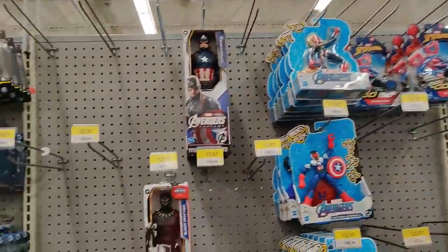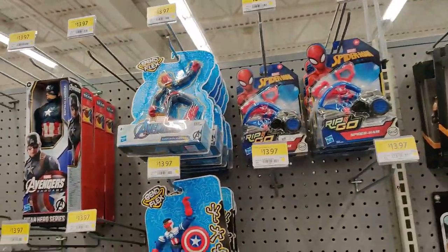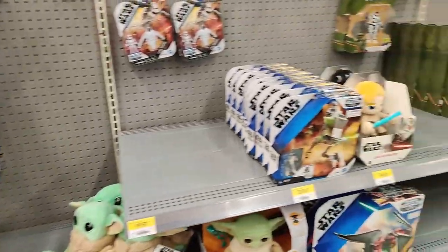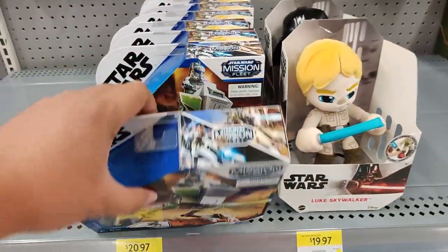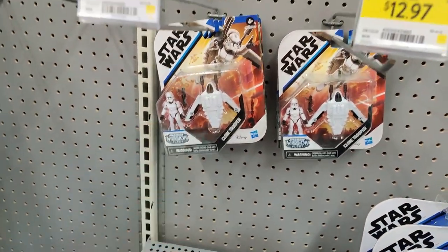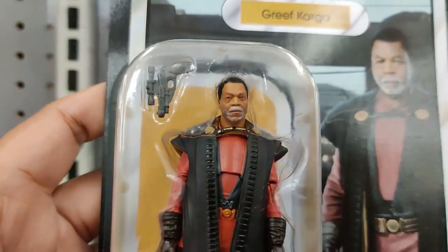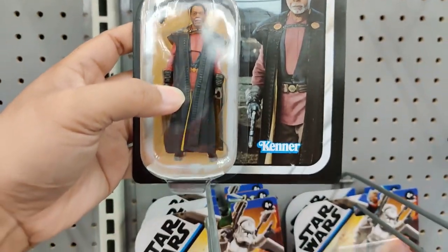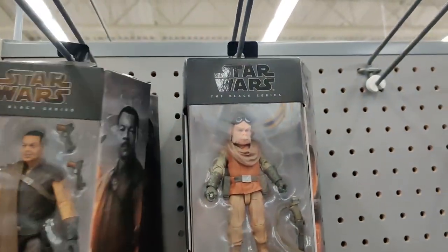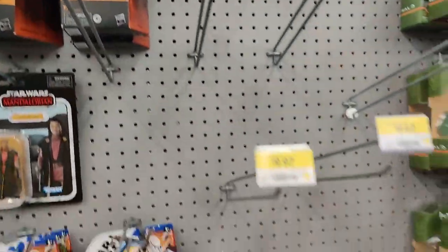Same thing with the Marvel. Holy crap. Nothing else but these Titan Hero series. Just insane. Ben Flex figures. A couple of Shang-Chi figures there. And we do have the Mission Fleet. So AT, RT, pretty much that's it. Clone Troopers. Oh. Vintage Collection Grief Karga. Always cool to see him. Carl Weathers. Good to see him. There he is again. Carl Weathers. Yeah. Quill. Always cool to see him too.